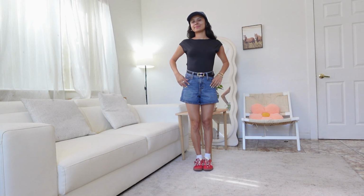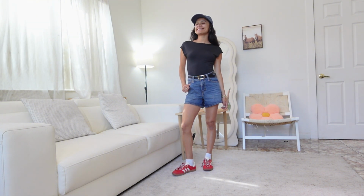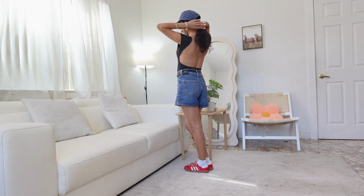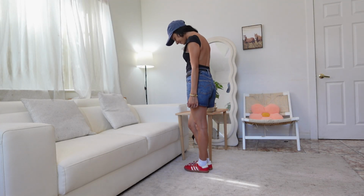One that I'm really excited about is I'm taking out this gorgeous top that I'm obsessed with. It has an open back. Look at this open back detail. You guys are obviously gonna see it in the try on, but this top is so nice, and I feel like it's perfect for summer in New York because it is a t-shirt, yet it has an open back, so it's nice and airy. I think this is gonna be a really nice piece.